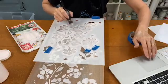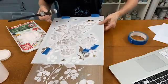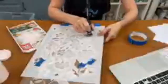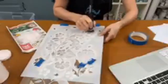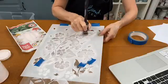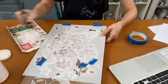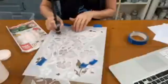Oh, someone else. Rose says, I'm always amazed watching you stencil with a brush. I just can't get it down. Well, Rose, you can practice. Some people do prefer a makeup sponge or a roller, or there are so many other different methods of applying stencils. So you've just got to try what works best for you.